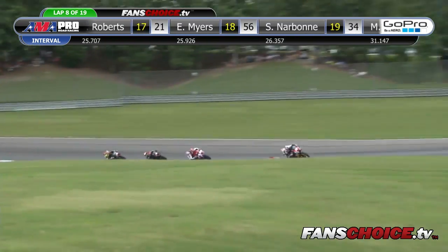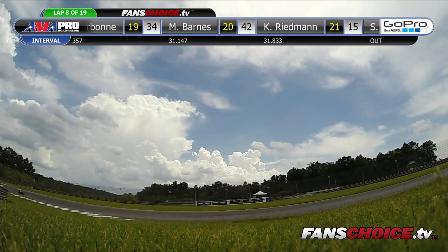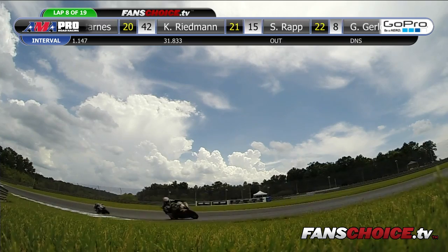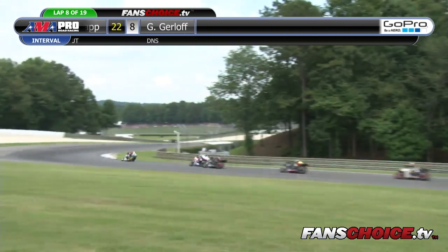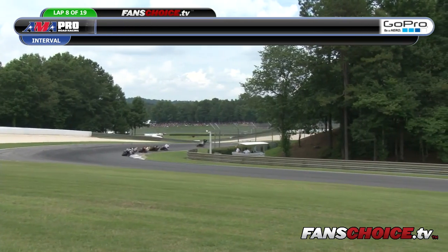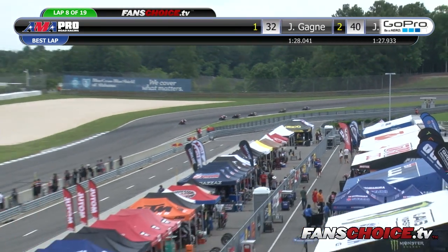Jake Lewis is under a good bit of pressure at the moment, it appears to me, by Bobby Fong. Fong wants it. He wants to take that spot away and see if he can get up in there and do anything with DeSalvo and Gagne, as the 32 of Gagne continues to just slip away quietly out to about 5 or 6 bike lengths right now.